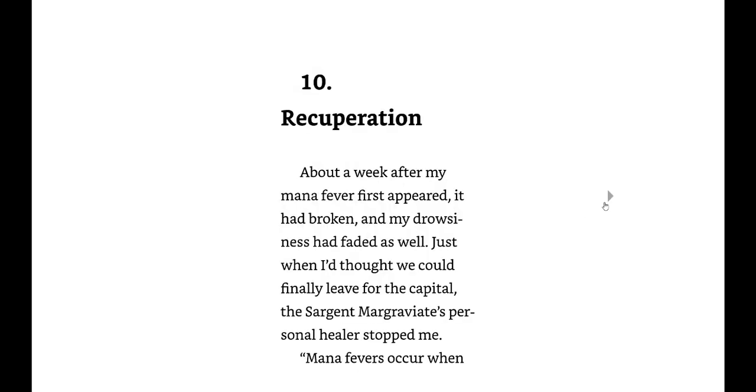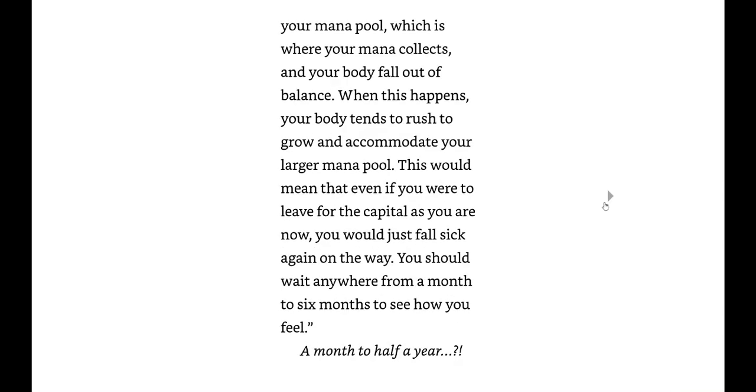Oh, never mind. Recuperation. About a week after my mana fever first appeared, it had broken and my drowsiness had faded as well. Just when I thought we could finally leave for the capital, Sergeant Margraviot's personal healer stopped me. Mana fevers occur when your mana pool, which is where your mana collects in your body, falls out of balance. When this happens, your body tends to rush to grow and accommodate your larger mana pool. This would mean that even if you were to leave for the capital as you are now, you would just fall sick again on the way. You should wait anywhere from a month to 6 months to see how you feel.